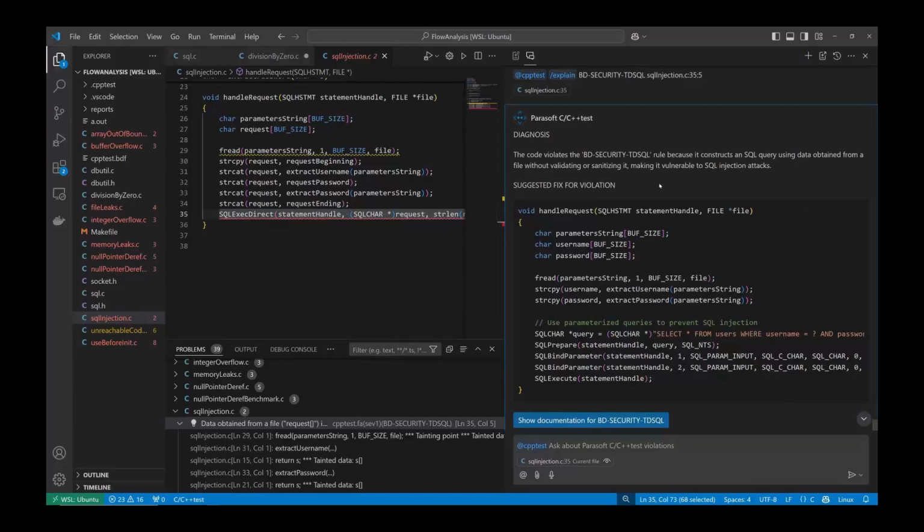Please note that we didn't get a trivial hint to add an if statement to validate the external input. This would not be easy to implement in a satisfying way. The response to the prompt that C++test generated suggests using parameterized SQL queries, which is a proper way of implementing this kind of functionality.